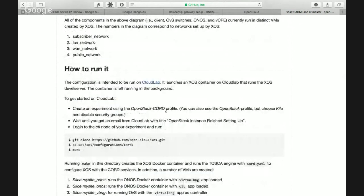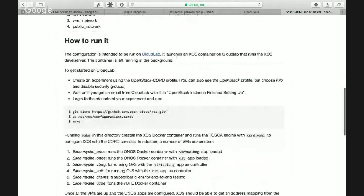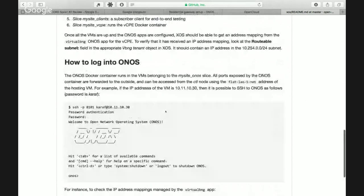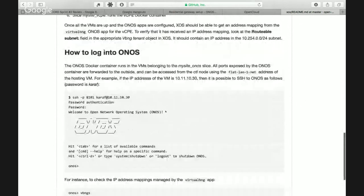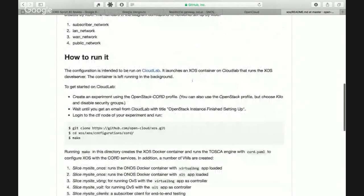There's an XOS project there that you can register for, and then you can get access to this. If you look at the GitHub repository, there are some directions on how to run it, a little bit of explanation about what's there, and how to access ONOS and configure it. If you try it and you run into any problems or something doesn't make sense, please reach out to me and I'll help you out, because we really would like people to use this environment to start playing around with Cord.